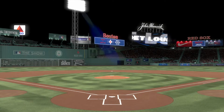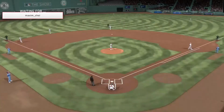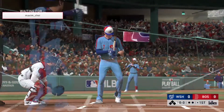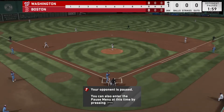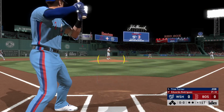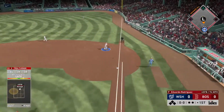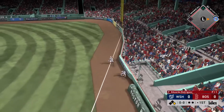We are under the lights as the show gets you ready for another edition of Major League Baseball. A good matchup here for you tonight between the Washington Nationals and the Boston Red Sox. He's ready. Here's the first offering. Pops this one up. And that's in there. Base hit.